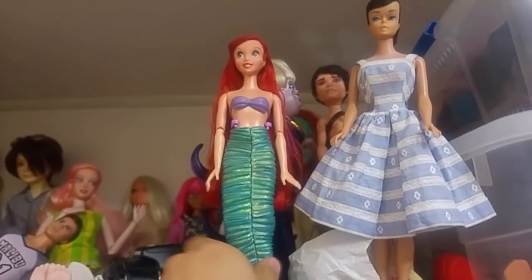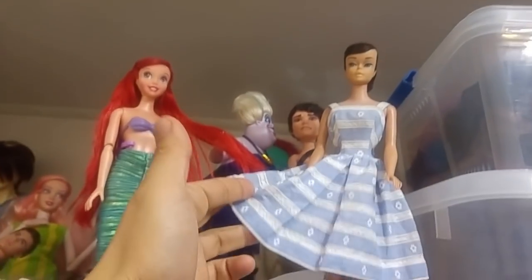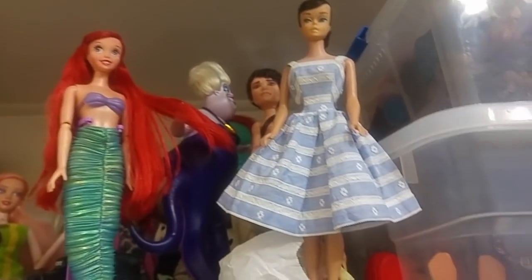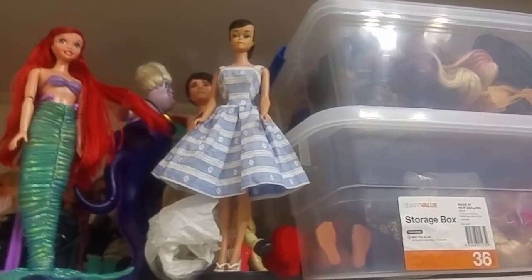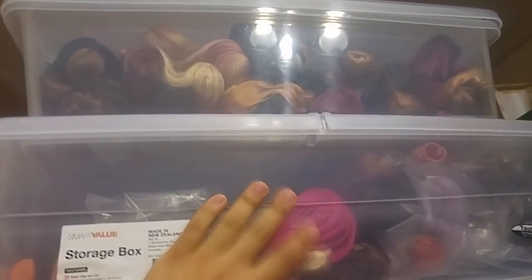My custom Ariel doll here, with my custom Ursula, my Monster High Centaur custom, and this thrift store vintage Barbie swirl that I don't know how to display yet because I don't want her to get damaged anymore. So she's just been hiding inside of my closet. And these two, yep, more dolls.